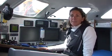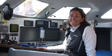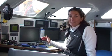And I don't really have the ability to carry the weight of all the charts that I'd need and the tables that I'd need if I was to do things by the old methods of using a sextant. So batteries are good and backups are very good.